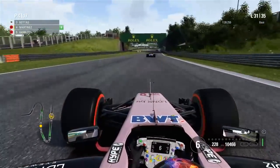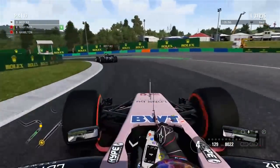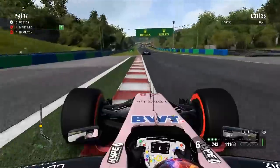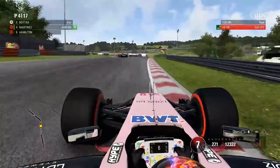But now, could we snatch a podium here out of nowhere? Raikkonen is long gone. Vettel's in P2, so it's a 1-2 for Ferrari. Can we get a Force India on the third step of the podium and make it 7 podiums in a row? I think I've actually lost count, but basically just continue our run of podiums here. So let's push on here.